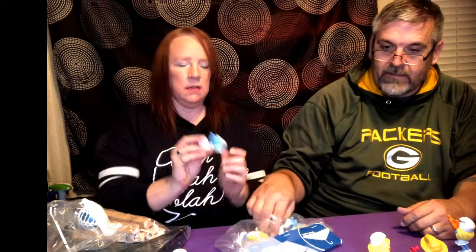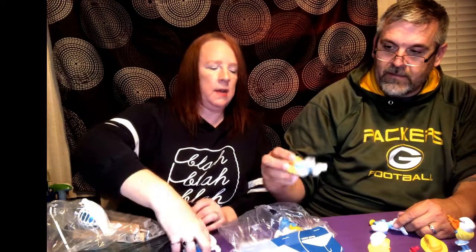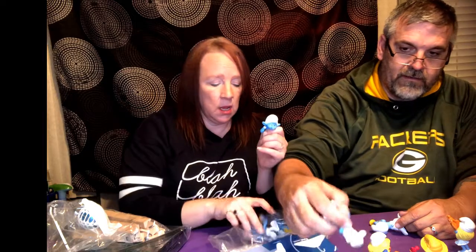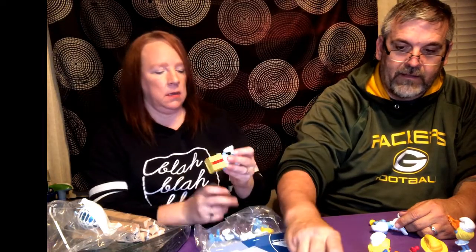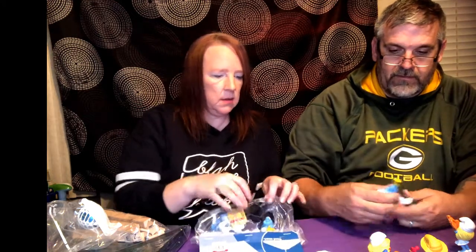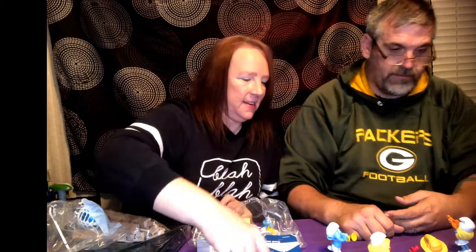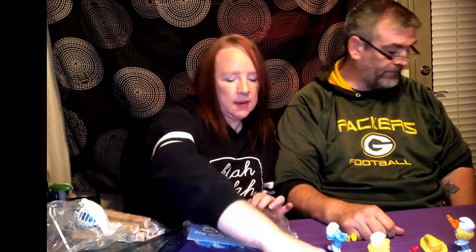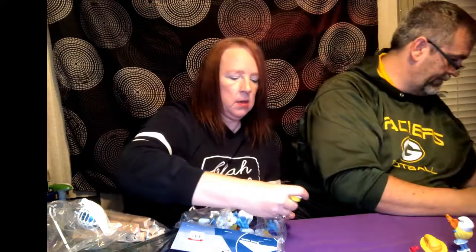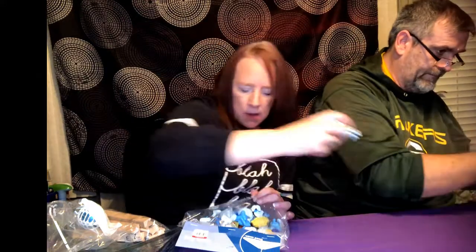I think we have like 10 different Smurfs. And I've sold Smurf stuff before, so I know these will sell. For exactly how much, I'm not sure. But I like all the different characters. These are so cute. Oh, he's cute. So that was $3 for that bag of Smurfs. I thought that was a pretty good deal. We got two Smurfettes, but they're different Smurfettes, so we're good. Put that over there.